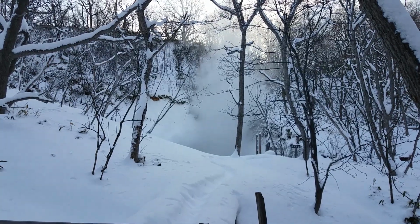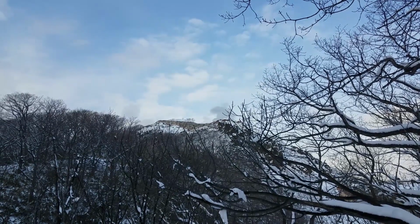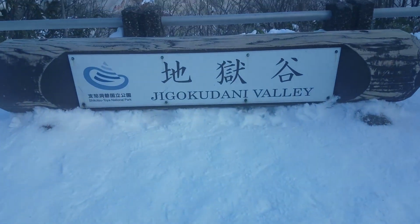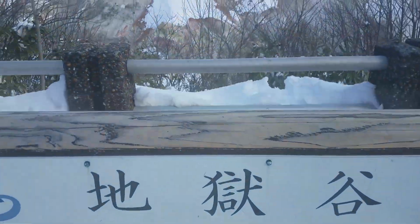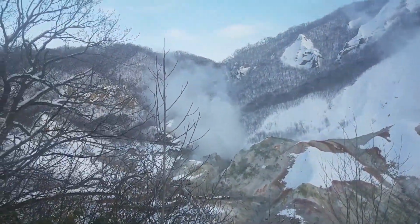All along the path that winds up and around the mountains in the area, you'll just see steam coming out of the side of the mountain from all the sulfuric volcanic activity down below. And it's just beautiful to look at it billowing out. We finally made our way down to the Hell's Valley proper, which is kind of weird because it's barren and kind of brown and there's not a lot of snow because that's really where all the heat is emanating from.